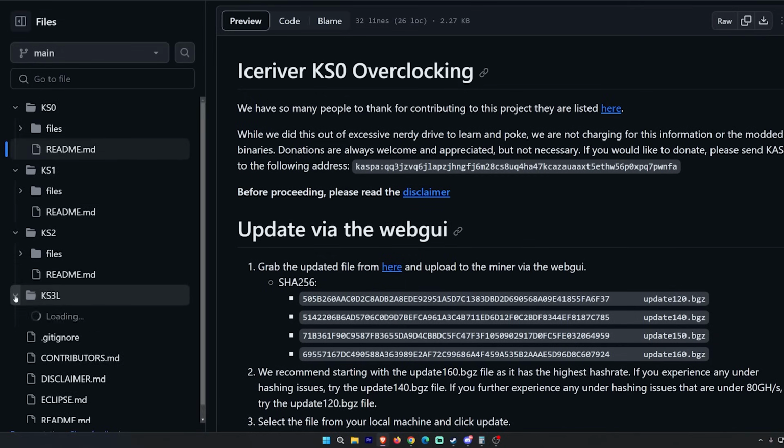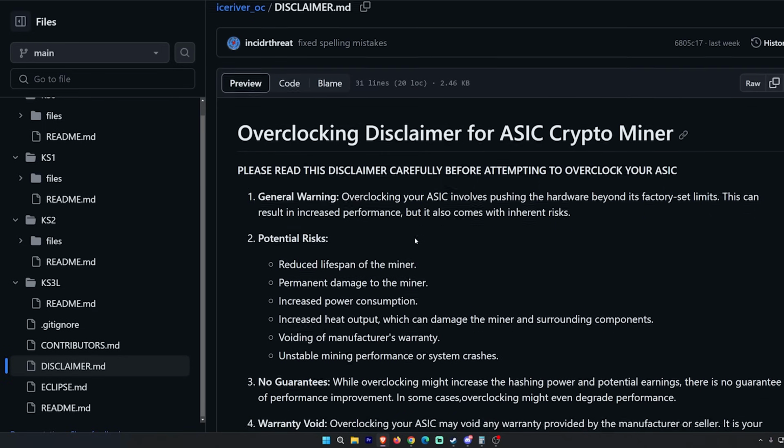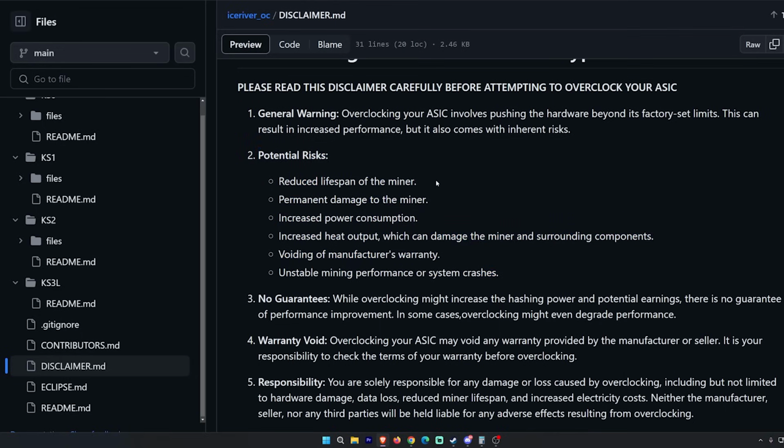But disclaimer, there are a lot of things that could happen: reduced lifespan of the miner, permanent damage to the miner, increased power consumption, of course, increased heat output, which can damage the miner's surrounding components, voiding the manufacturer's warranty, unstable mining performance, and system crashes. Do this at your own risk. One of these potential risks could happen to somebody, so just beware.